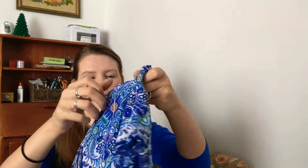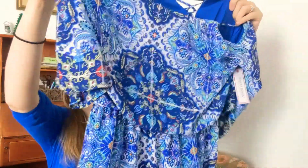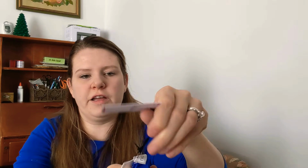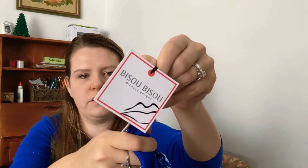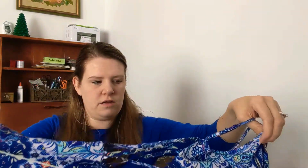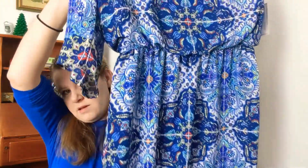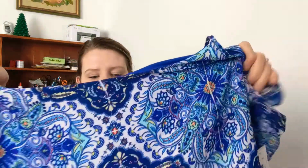Next up we have this long, well, it's not super long, I guess. Probably like knee length. And here is the brand Bisou. This says size 16. This is cute. This time the crisscross goes in the back, it looks like. Kind of a fun summery dress. So that's cute.